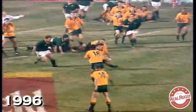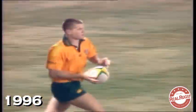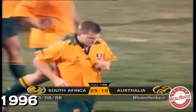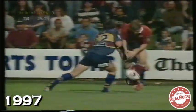And it's Campese. Roth. Tune. They're back in the match. They've given themselves a chance. And Ben Tune goes in for his second international try. Still only 19 years of age. Bounce important for Tune. Poetic justice, you might say.